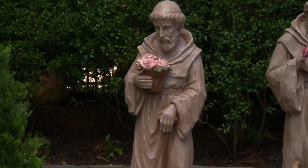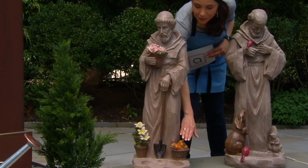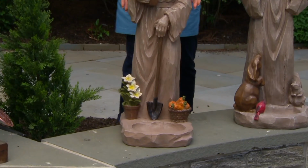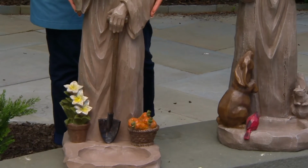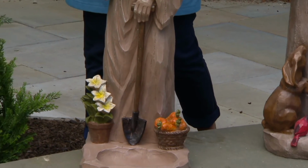This is Fiacre, and this has flowers at the bottom. He has a basket of carrots at the bottom. He's holding a bouquet of roses, and his robe is so gorgeous. The folds and the drippiness of the robe. And then that basin at the bottom, Sandra, it has a drain hole. So don't be afraid to use that as a planter or a bird feeder.